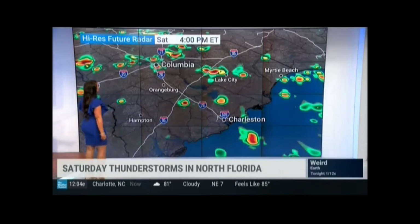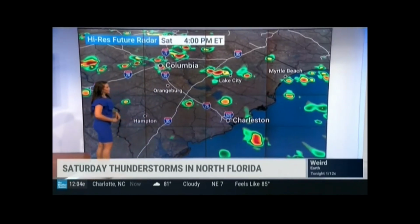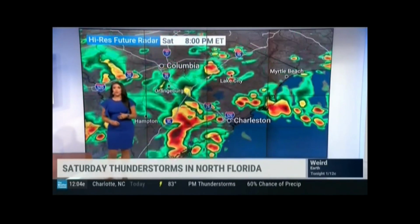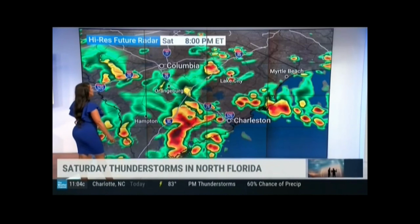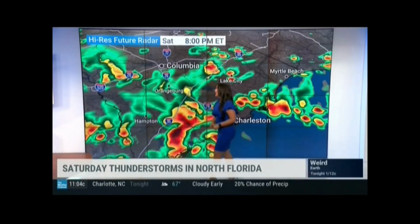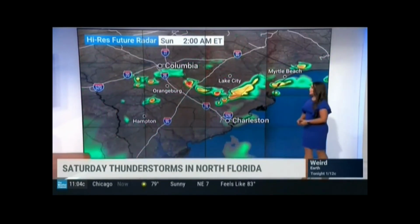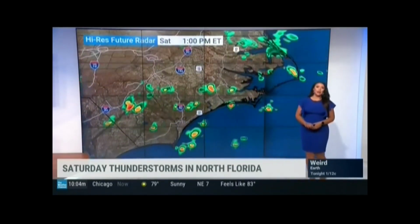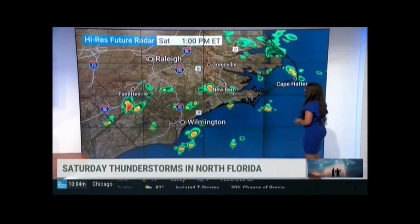So here's what we're looking at. Columbia, you have that chance for some storms bubbling up as we head into the middle part of the afternoon. Charleston, waves of rain for you, as well as Lake City. And look at how everything blossoms as we head into the evening. Completely different story from Myrtle Beach down through Lake City and Charleston and into Columbia. You guys are going to have that rain around for most of your evening, even into the early overnight hours. So do make sure, if you're trying to plan out your Saturday night in Columbia, that you keep that in mind.